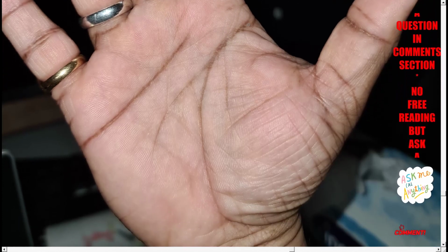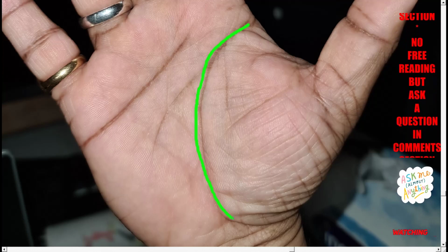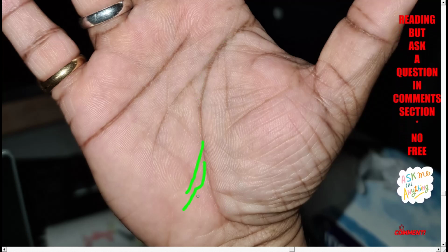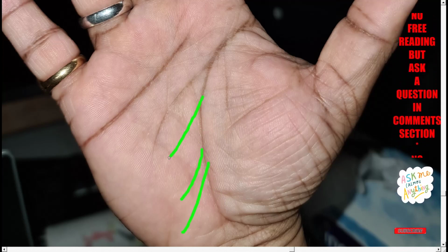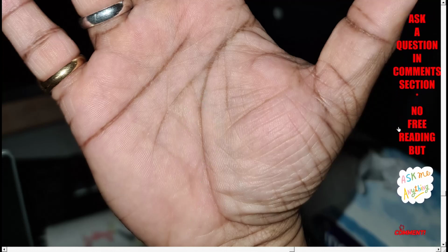Now, if we take a look at the lifeline, the quality of the lifeline is good, deep and clear. That's how it should be. It should not have branches moving downwards from the lifeline, or it shouldn't be a wavy kind of line. A wavy line would make the health bad, or branches downward would bring in more losses. All these things cannot be seen on this particular hand. So that's a positive aspect.